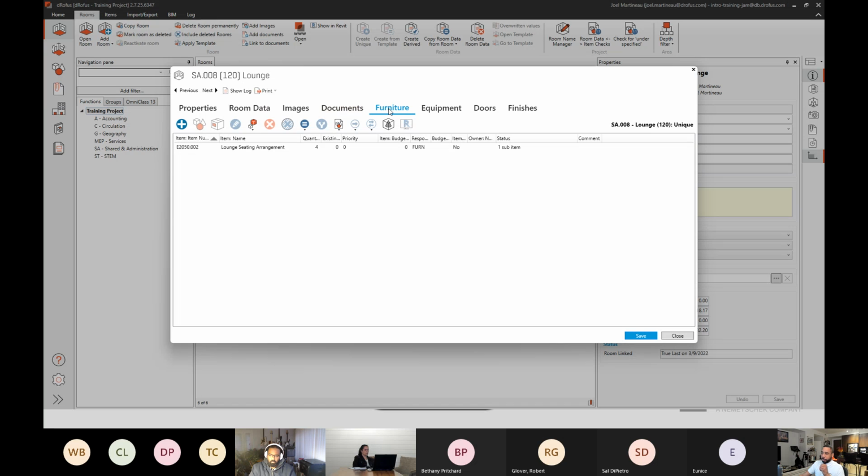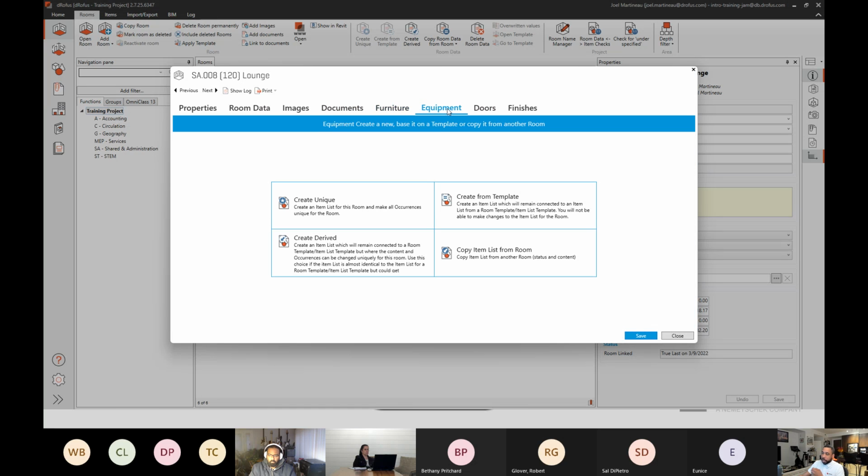Now, when we get into the furniture for this particular room here, I can start to see that I have a lounge seating arrangement. And again, I can come in here and I can start to plan what the requirements for furniture for this room are. There's multiple ways that we can do that, but just as an example. And again, these are what we were referring to earlier as our item lists. We can customize and create this depending on what you want. So sometimes we have item lists that are specific to a particular discipline or multidiscipline. So we might have one for equipment, and that might be stuff related to maybe AV. You'll see that there was a specific one here for doors or finishes.